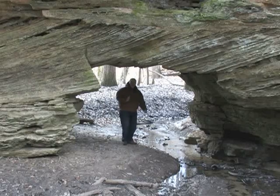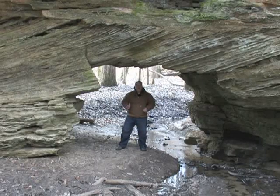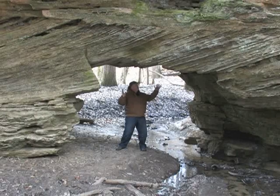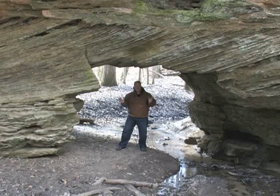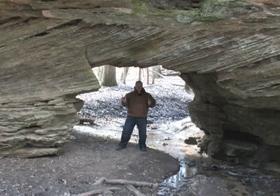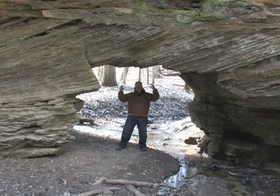Welcome to Indiana Outdoor Adventures. We're in a unique area, one of Indiana's state nature preserves, the Portland Arch Nature Preserve. Now, this arch that we're standing in is an incredible geologic formation. We've got this sandstone bedrock that goes dozens and dozens of feet higher than where we are now, that over time, water has eroded away through this wall of sandstone and created a very unique arch.